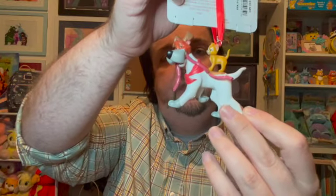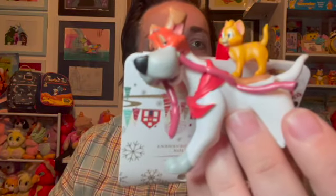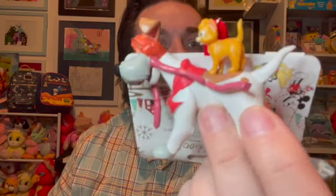Sort of a simple figure compared to some of the more elaborate ones they put out, especially this season. But I really like it all the same. Very cute. It'll go in the Christmas bucket. And when we get to December, we'll do an ornament haul.